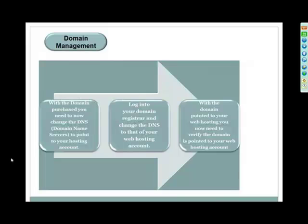Okay, so now the final thing related to the hosting and domain aspect of this is your domain management. With the domain purchase, you need to now change the DNS servers to point to your hosting account. And so in a second here, I'm actually going to go off the screen again and show you step by step how to actually take the domain that you purchased and point it to your web hosting at HostGator, Bluehost, IX Web Hosting, whichever hosting company you've selected to go with or you currently use.